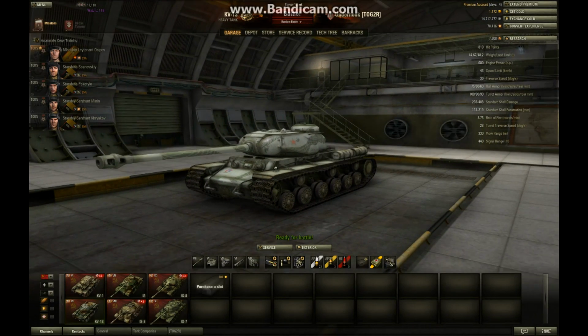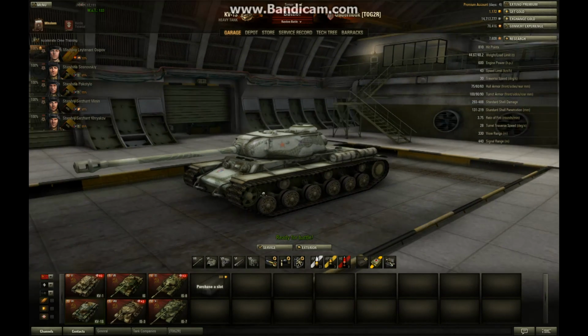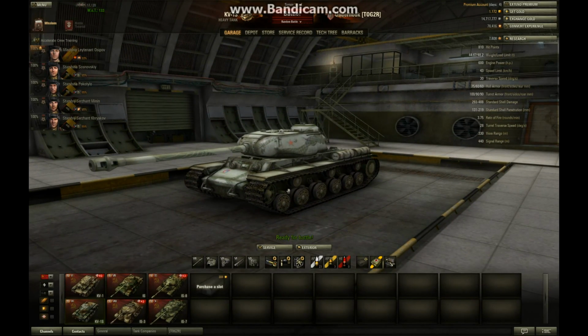That said, don't get caught out in the open in front of something like a Churchill, because their rate of fire and their high penetration will smash you. This is a peekaboo tank. It's not a stay out in the open tank. You want to be behind cover, pull out from behind cover, bang, put your shot in, pull back behind cover and wait for your reload, because your reload is very slow.